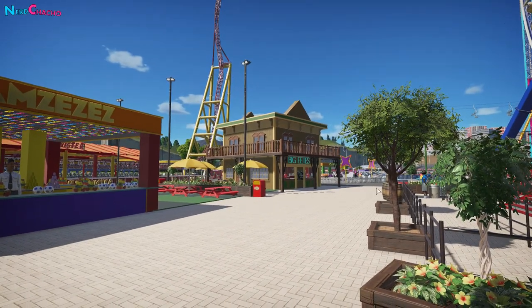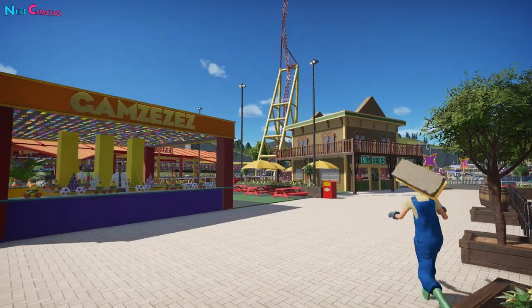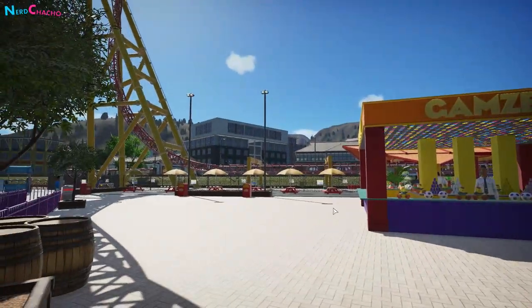And that's the beauty of Fantasy Island in real life. It is just a hodgepodge mismatch of all sorts of themes and everything, because it's just supposed to be a place of adventure and a place of fun. So it's kind of what they're going for.